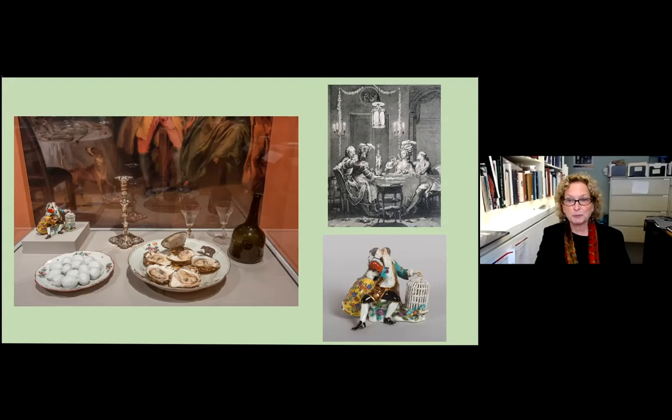For private dinners, small tables were set up next to the dining table where glasses and wine were kept for diners to help themselves without the assistance of servants. And you can see such an arrangement in this engraving where you have a small table and right here there's a wine bottle set into the table and a wine glass cooler, and then there are dishes on the bottom so that the guests can really serve themselves through their whole meal.